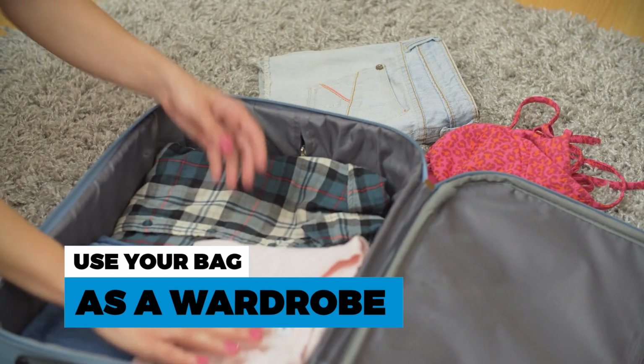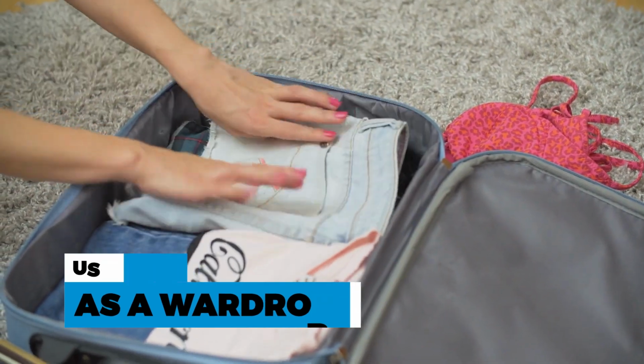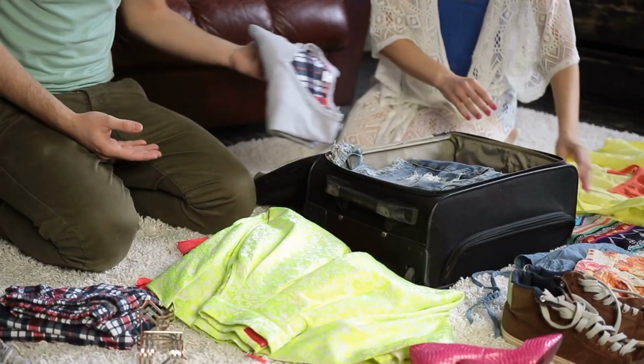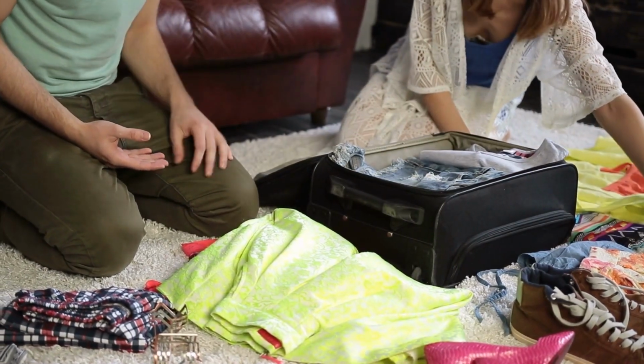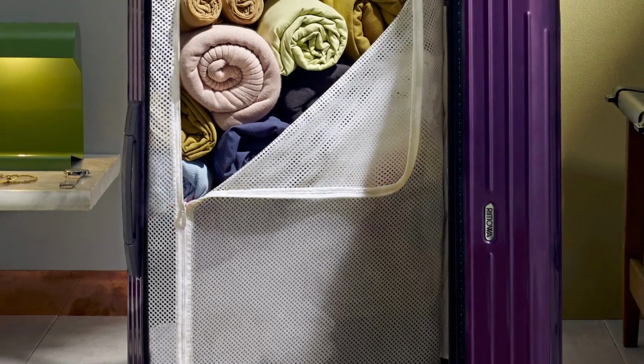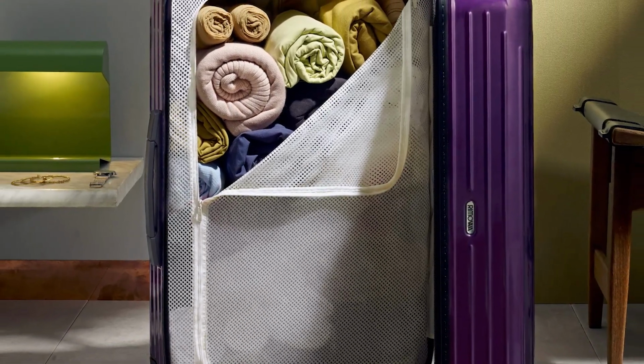Up next, use your bag as a wardrobe. While traveling, obviously your bag becomes your entire wardrobe, but we mean literally. You lay down your bag horizontally and put your luggage in, right? Here's another unconventional tip. Make it stand vertical and put your clothes in like a cabinet. Isn't that genius? Again, no more seeking. You can just pull out what you need.